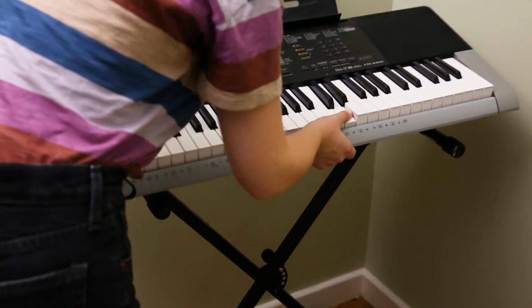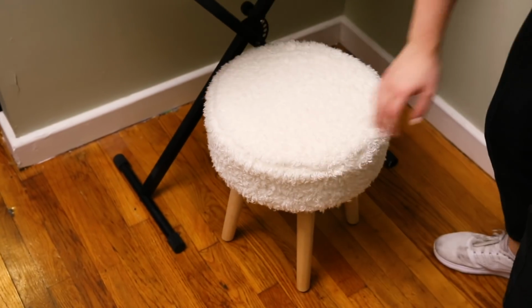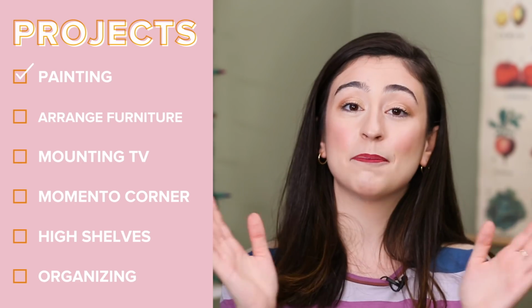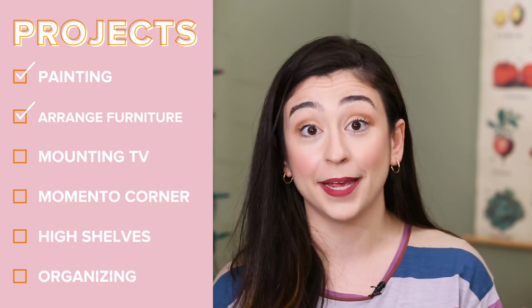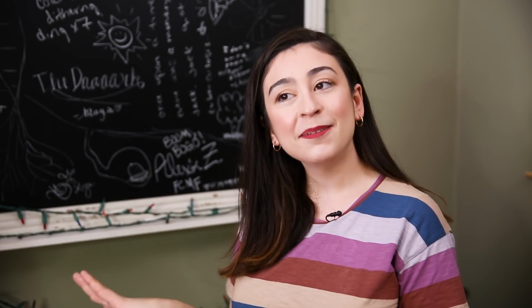Then I'm also gonna make an unofficial music corner next to that little lounge area. I'm gonna put their keyboard, a lot of furniture Tetris, but we got it done. And I cannot believe how much floor space this has opened up. It is crazy. That's project number 2, furniture is arranged. Now, project number 3 is mounting a lot of things on the wall, mainly the TV, but also they have that gigantic bike that was on the wall. So I'm gonna have Chris help me out with these things, and I'm gonna let him give you a couple of tips and tricks.